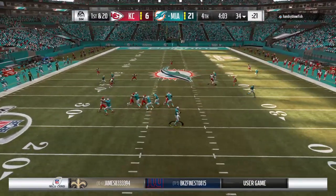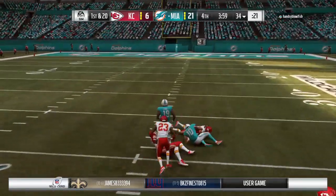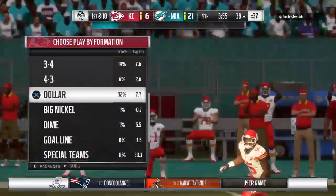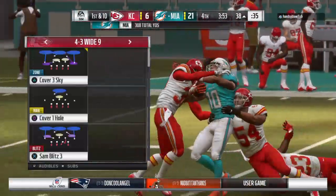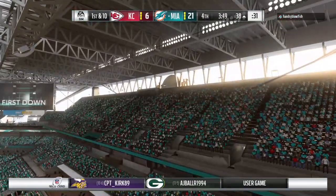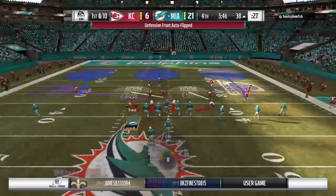Out of the gun, Tannehill. And Stills over the middle, and able to rip off a big chunk of yardage before being dropped inside the 40. A really good pickup of 28 yards. So here's a 1st and 10 at the 38.